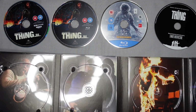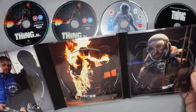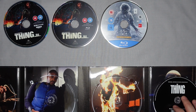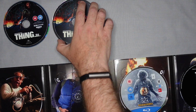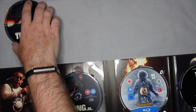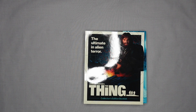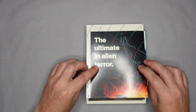And then we've got some character artwork on the inside of the digibook there. So there you go. So it's a 4-disc edition. I will put a link down below as to where you can find this. But I've got to say this is a bit of a tricky one, because obviously it's nice to have the film on 4K UHD. It's of course nice that you get the booklet and these art cards, etc. with it, which is fantastic, and the poster as well, of course.